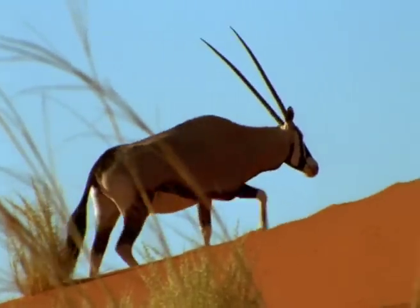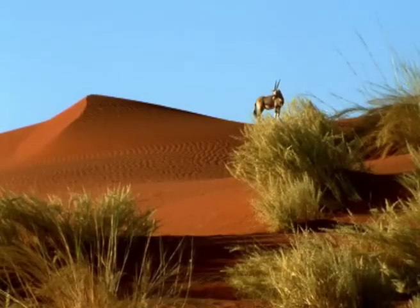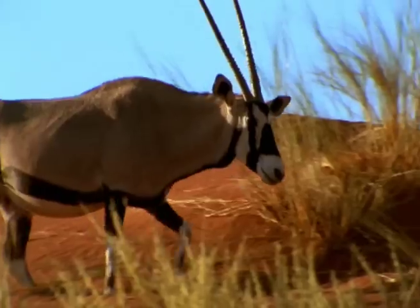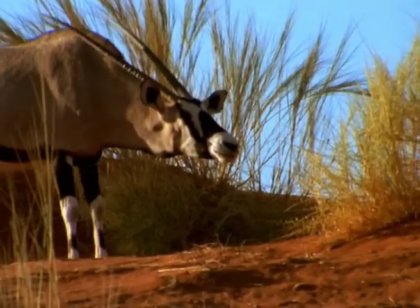But the undisputed master in dealing with extreme heat is the oryx. By means of a sophisticated thermoregulation system, it can endure a body temperature of more than 45 degrees centigrade without sweating or losing fluid.